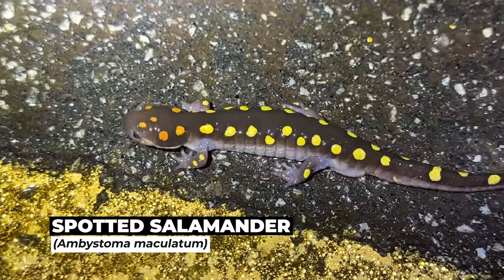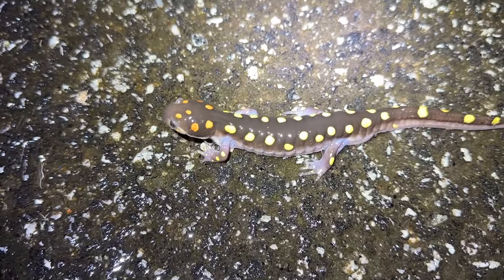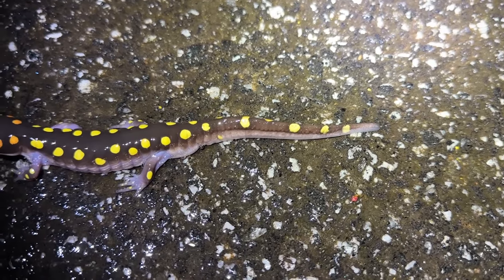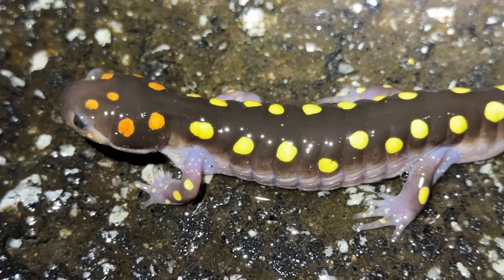Oh, we got a biggin. Wow. He's got the orange. Look at him. He's quite fast. This guy is in a hurry. Understandably though, because he has somewhere to be. It is breeding season for these guys and they're going to be making their way across very many dangerous roadways. I'm sure he is heading to a pond, probably the pond where he was born, to place his spermatophores and hopefully successfully reproduce. Very, very nice looking salamander.